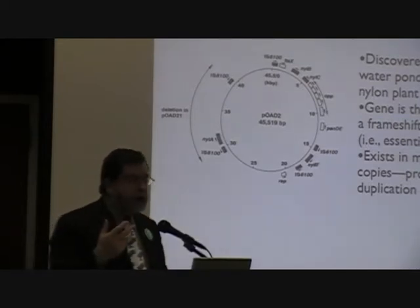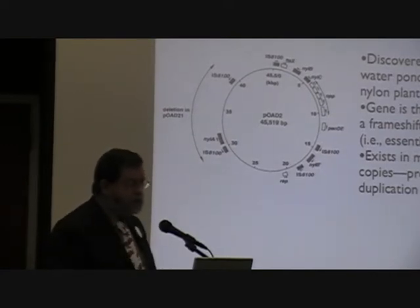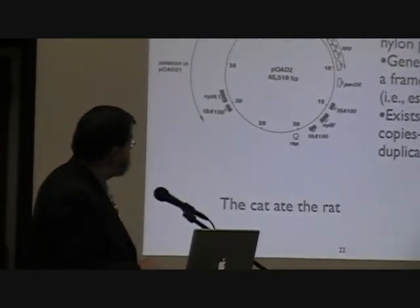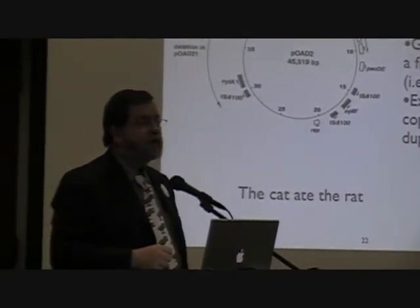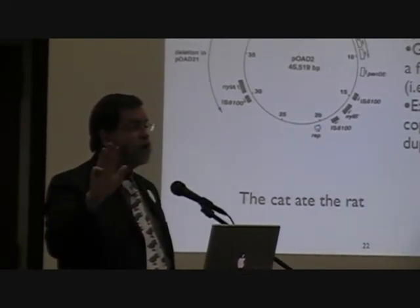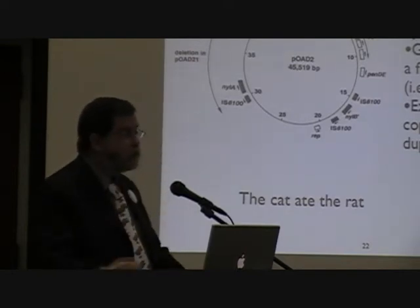Here's the other thing. They figured out where it came from. This is the result of a frame shift mutation. So I'm going to explain a frame shift mutation. You know, the DNA is encoded in a triplet code. You read things in threes, and that's how you get amino acids sequenced from nucleotides.